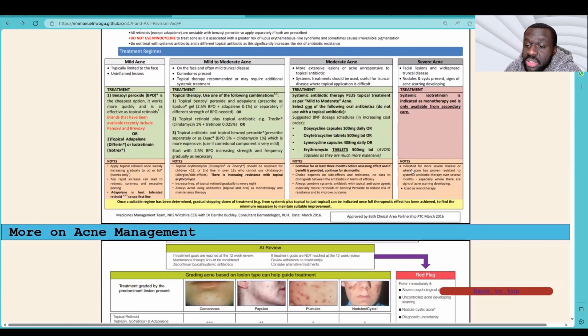Yeah. So it's indicated for more severe disease, or where acne has proven resistant to systemic antibiotic therapy over several months, especially where there are signs of acne scarring. And isotretinoin is used as a monotherapy. Once a suitable regimen has been determined, gradual stepping down of treatment, e.g. from systemic plus topical to just topical, can be indicated once full therapeutic effect has been achieved.